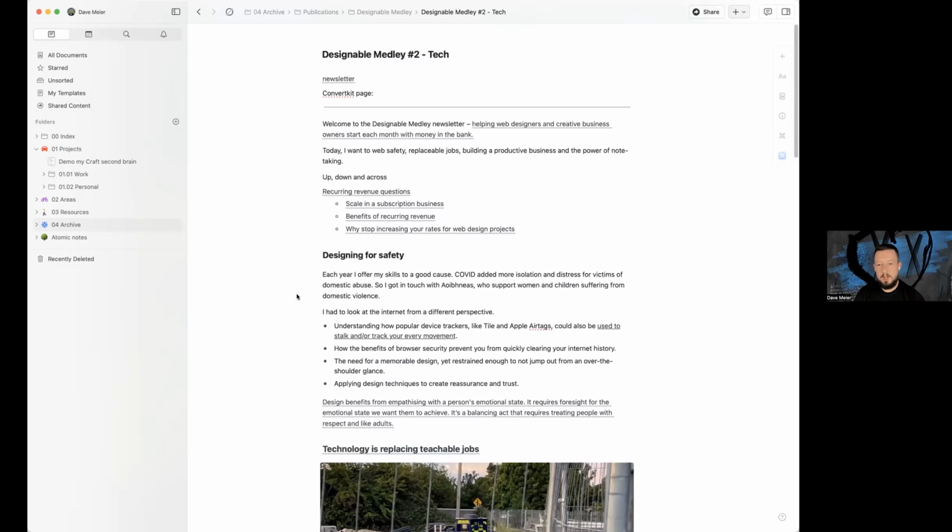So in this newsletter, I would start up the top and I would say, I want to talk about web safety, replaceable jobs, building a productive business, and the powers of note taking, because that was the themes and kind of phases that I seem to be following that month. So I find when I'm interested in something, I will create multiple atomic notes that month around that subject. And like now, with having new atomic notes just from today, I will have a pattern.